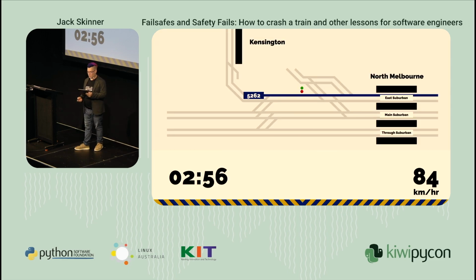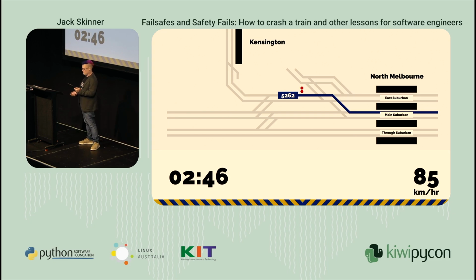Ahead of our runaway, the previous Broadmeadows to Flinders Street service had just left Kensington, operating as 5262. A decision was made to get it out of the way via the main suburban lines at North Melbourne, and this had to change the existing routes. Once a route is cancelled, new points cannot be set for 90 seconds. This timeout prevents the points from changing while a train is progressing through the signal.